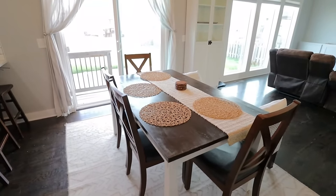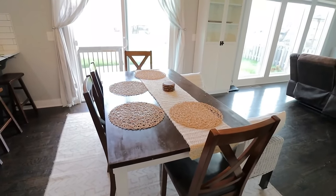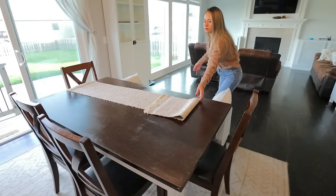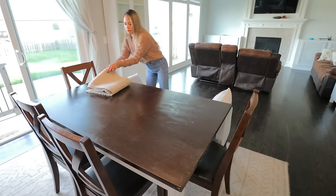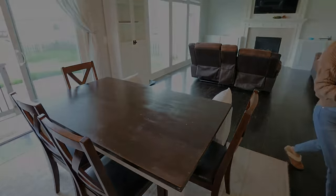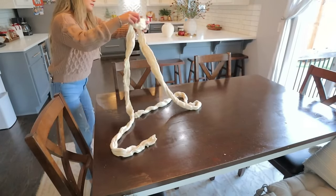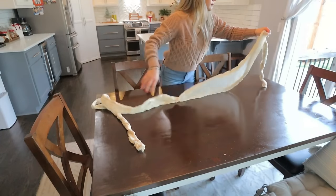Now I decided to move on over to the dining space and create a beautiful tablescape or Christmas setting for our dining table. So I'm starting by adding the sheer cloth runner in a creamy white I got from Amazon.